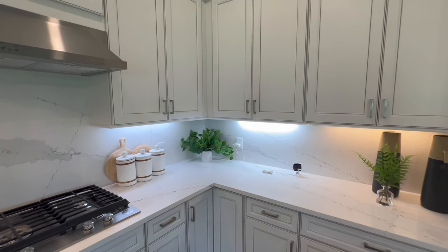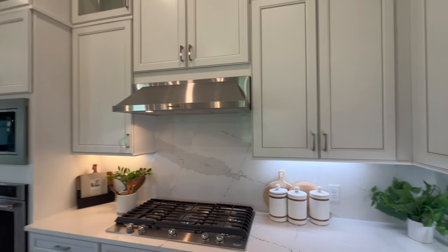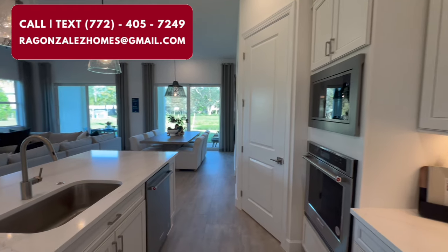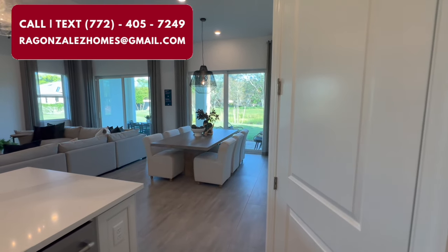So if you are interested in scheduling a tour or want more information about this and other similar homes and communities, call or email me directly at the number on the screen. They offer the same model elsewhere in Palm Beach, Port St. Lucie, and Vero Beach, and I can help you purchase and build your home there as well.